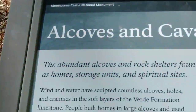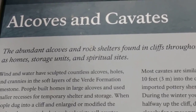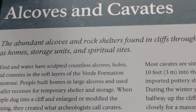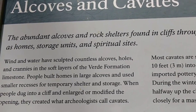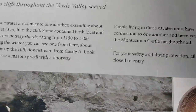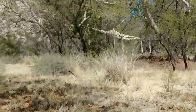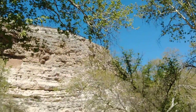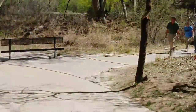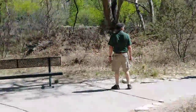It says that the alcoves and caves were abundant; alcoves and rock shelters found in the cliffs throughout the Verde Valley served as homes, storage units, and spiritual sites. Wow. See what else we can find down here.